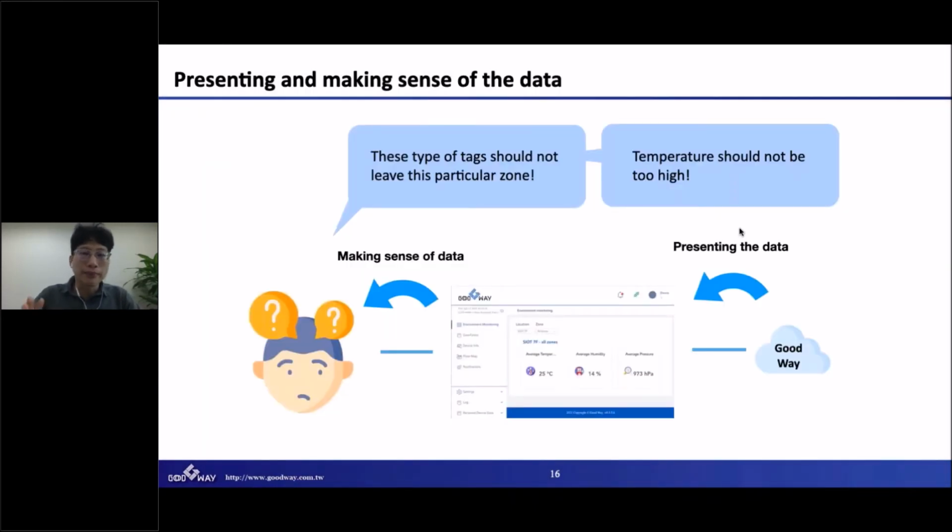We have the backend system, and then we present the data in our own portal, our own management console, which Eunice talked about earlier. Ultimately, the user will try to make sense of the data and answer questions like any of the above, or such as temperature should not be too high. But what does it mean when the temperature is too high? Obviously, the system has got to accommodate that. You're supposed to be able to set a boundary on how high is too high, that criteria.